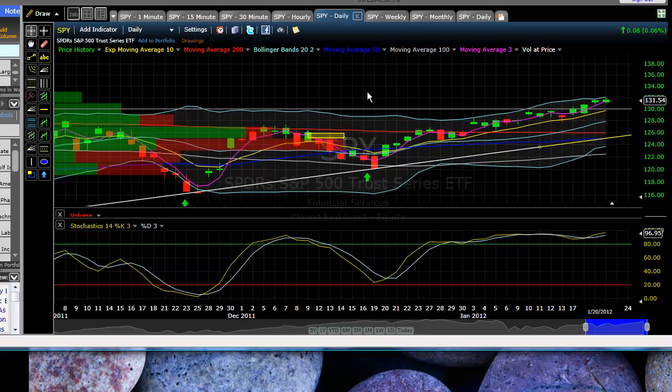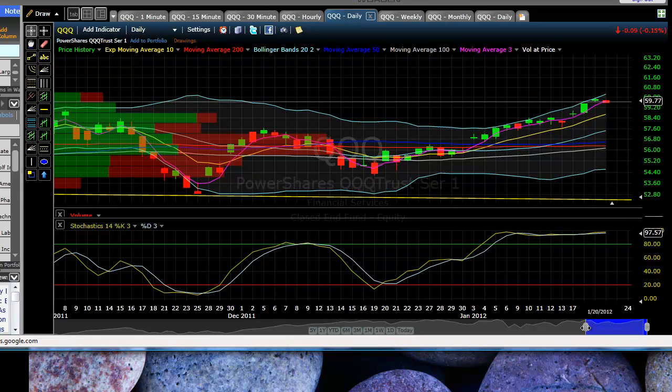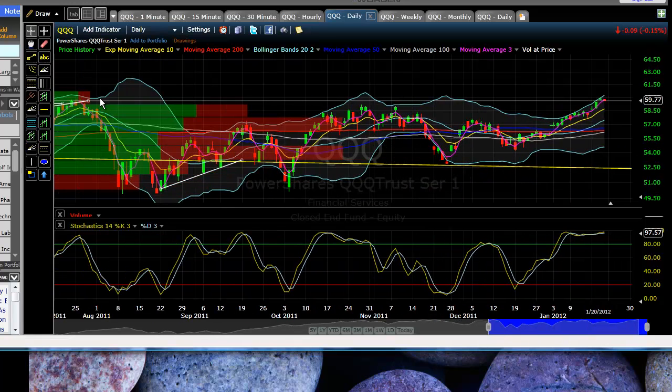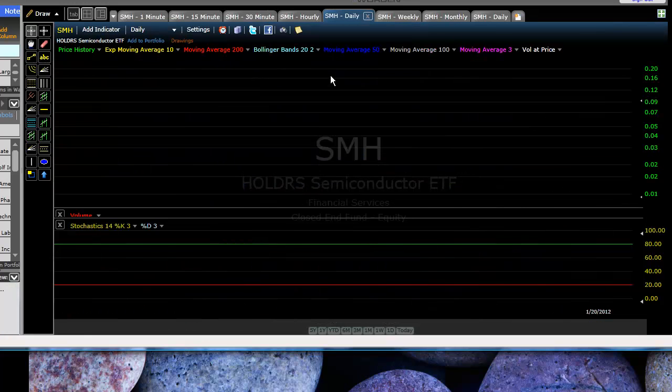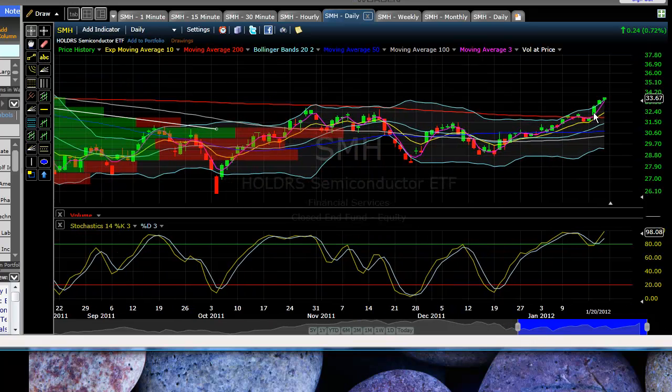If we look at the NASDAQ, the Qs, we can see we're bullish here as well. Volume at price again, at least lesser resistance. We are overbought. If we look at the SOX and the SMH, the semiconductors were really on a tear last week, coming out of the gate in January. We really started to move.